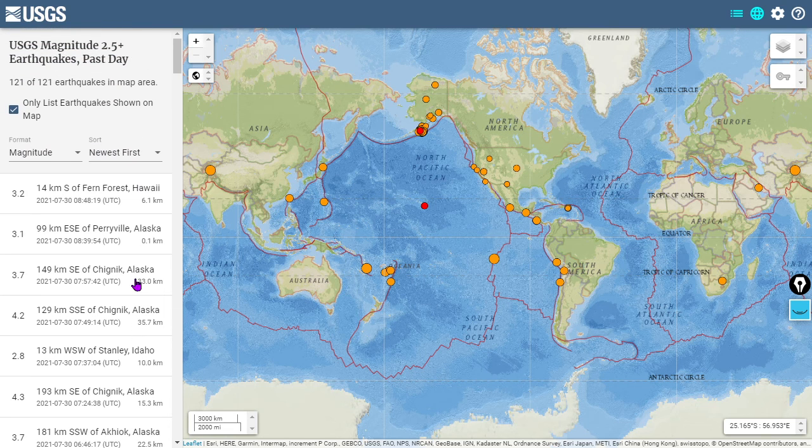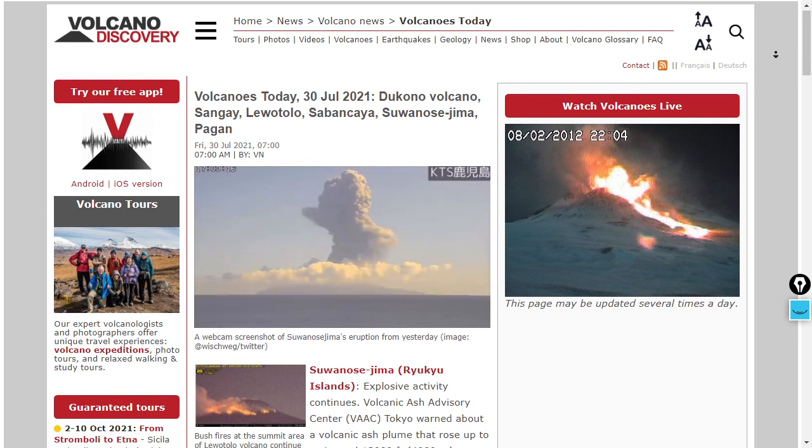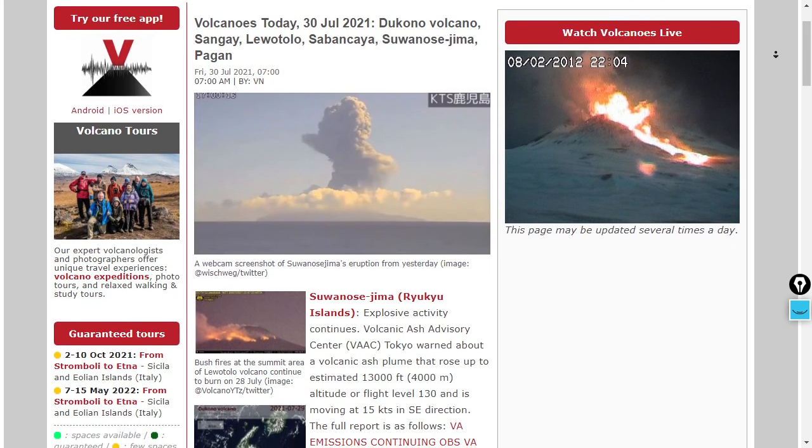And for tsunami warnings to be issued, we have to have tsunami buoys triggered. But no tsunamis noted as far as I can tell. I didn't look super hard for it.